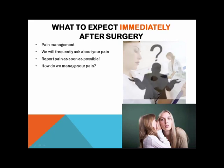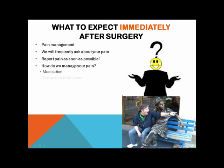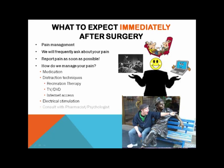How do we manage your pain? First, we start off by administering pain medication, but there are other forms of pain management which include distraction techniques such as participating in recreation therapy, having internet access, TV, and DVDs. In addition, the use of electrical stimulation can be applied on affected parts that could be causing your pain. We may also consult with a pharmacist or psychologist to help with your pain management.